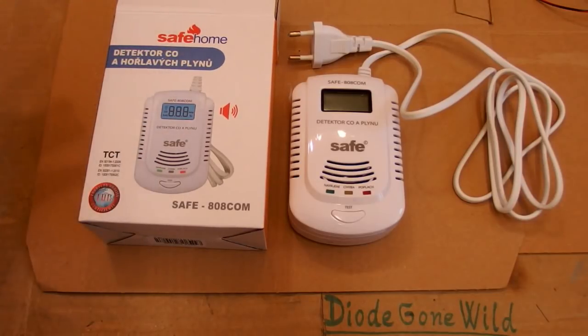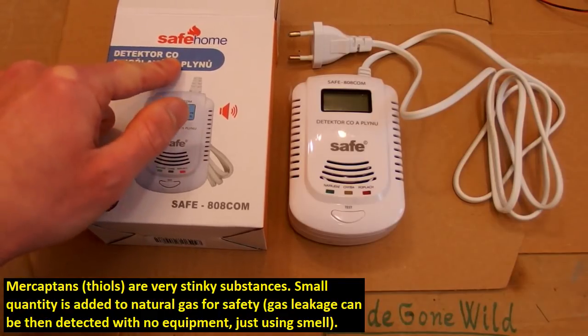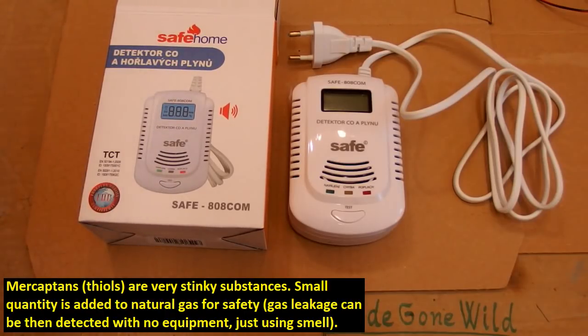The unburned gas, for example, the natural gas that comes from the pipes that go into your house, is quite smelly. And there is also some chemical added to it to make it smelly so you can detect it using your nose. They usually add some mercaptans or thiols into it to make it smelly, but carbon monoxide is not smelly and it's much more toxic, so it's quite dangerous.